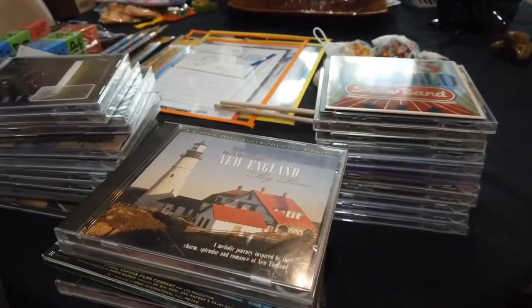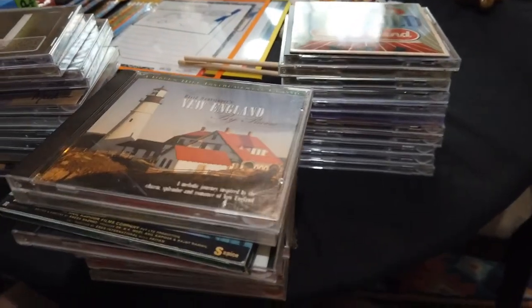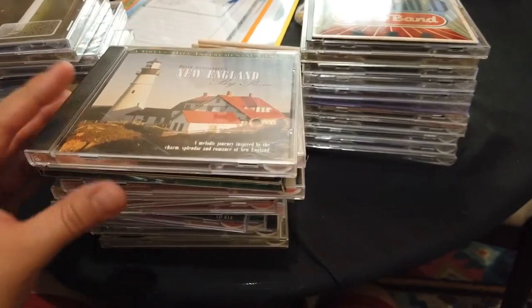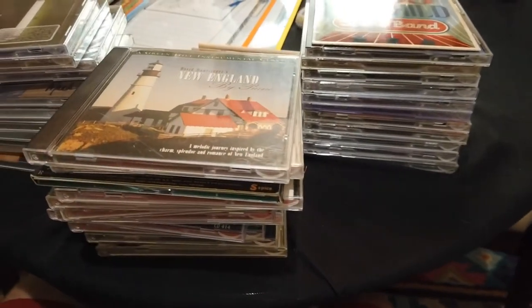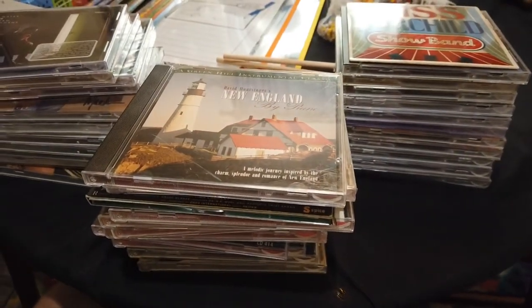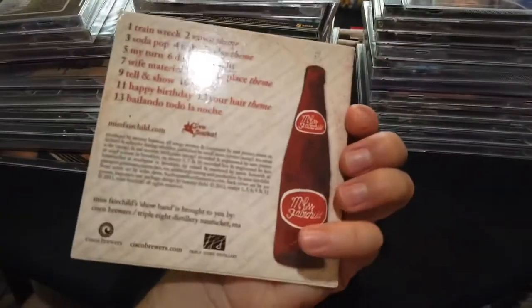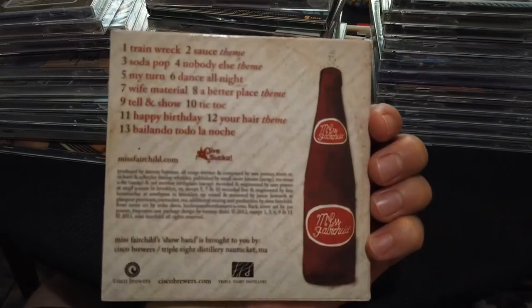I was told to skip a lot of classical, but if it looked interesting, I picked it up. I know a lot of classical music as a music teacher. All right, let me do the third stack. Here we go. Third stack, Miss Fairchild's Show Band. Thought it looked interesting. I had a good vibe about it, good condition.